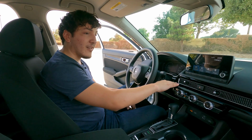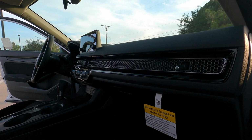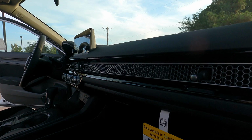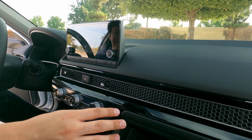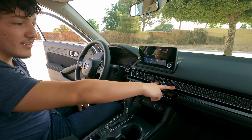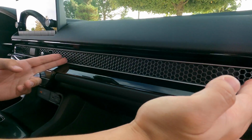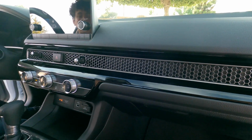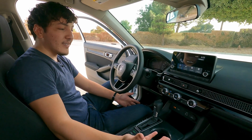And then moving along from there, you've got this nice linear-looking AC vent, as you see, and of course it has that nice hexagon grill-looking thing. And I will say, it's not completely all a vent, it's actually only a vent here. If you look at it closely, you might not pick it up on the camera, but from here to here, it's actually not a vent, and it's just more for looks. But I do like that very linear look. Kind of gives the car a very open, wider look, I'd say.